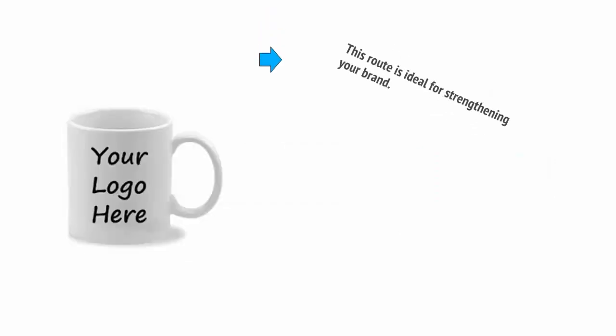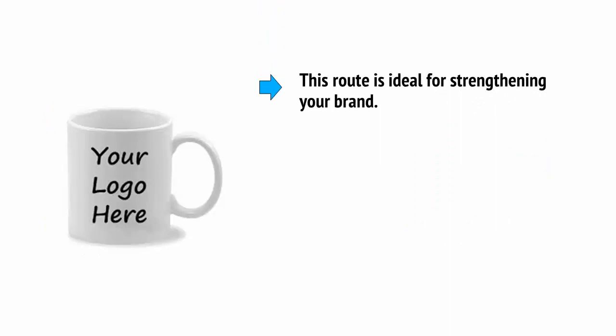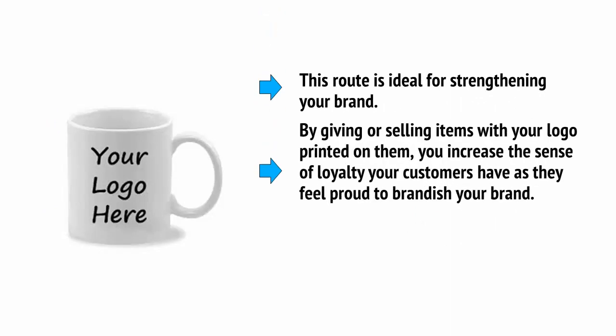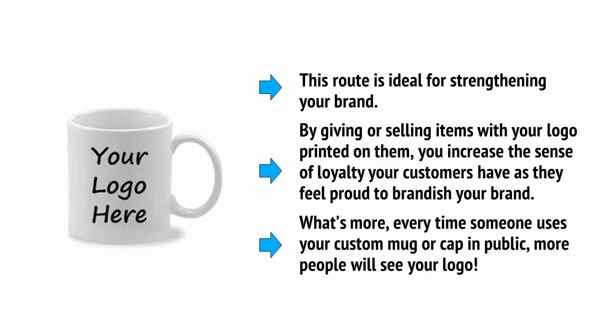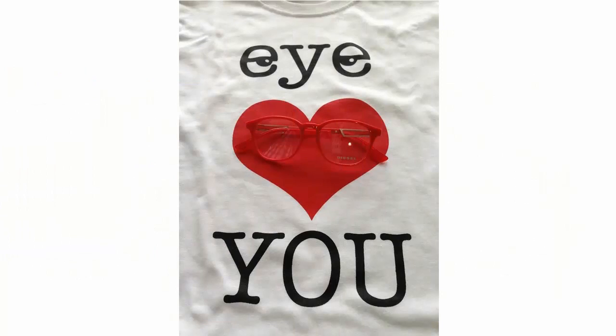What's more is that this route is ideal for strengthening your brand. By giving or selling items with your logo printed on them, you increase the sense of loyalty your customers have as they feel proud to brandish your brand. What's more, every time someone uses your custom mug or cap in public, more people will see your logo. And some people actually manage to make quite a lot of money by selling t-shirts with funny slogans on them, etc. And guess what? There is one more way that you can quickly start selling.